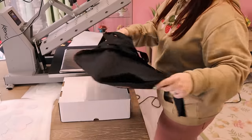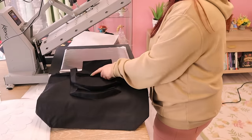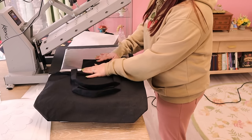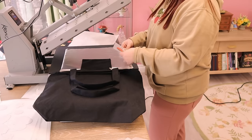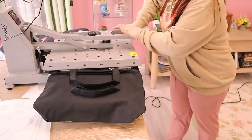Now I put a box here so that for the pocket, this has some support. It doesn't try to just slide out of the heat press. Because I can't have this in there too much. I need all the bulk out and I want the zipper out. And I'm not going to tape these down. I'm just going to eyeball the placement and press.